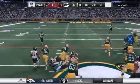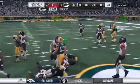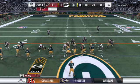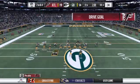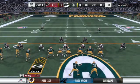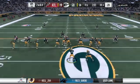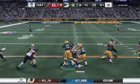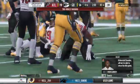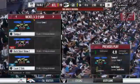They'll run it now out of the gun. And able to push his way forward here for a good little gain. It's a 6-yard pickup, and it gets him to 2nd and 4. They'll run it now out of the gun. It'll be a minimum pickup, and it will take us to the 2-minute warning.